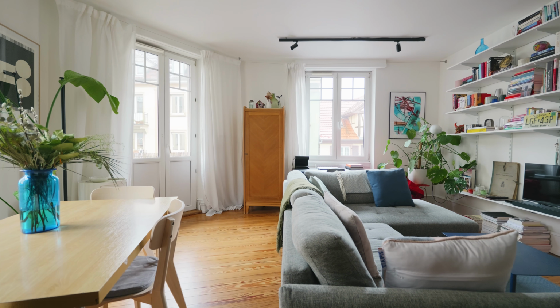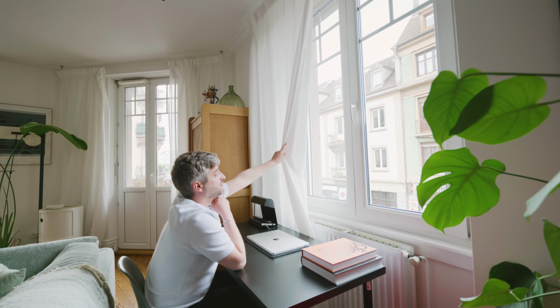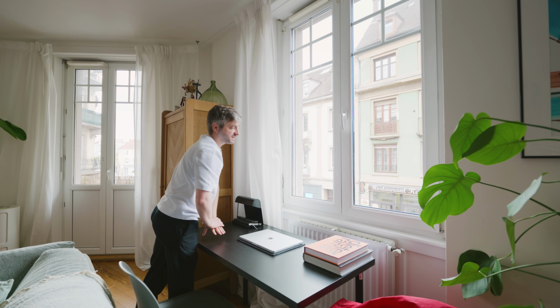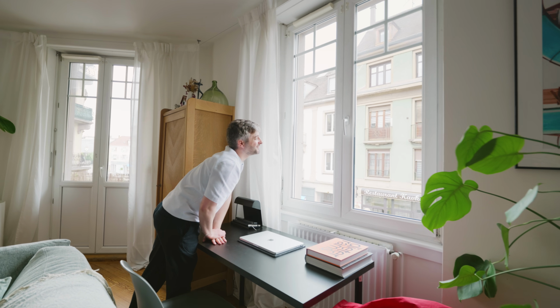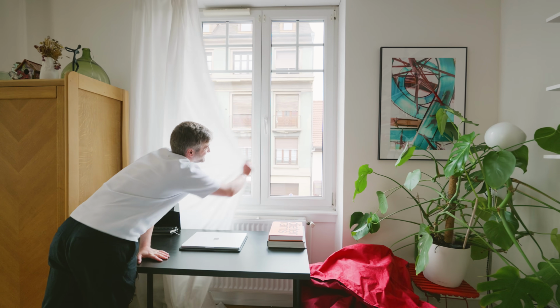On the other side of the sofa and right under this window, I added this work from home desk. If it gets too bright and the curtain isn't enough, I can use the shutters here. This is also useful because I have some neighbors that really love to just stand around their window and look at everything. So sometimes it feels a bit awkward to see her staring at me, so sometimes I just pull it.